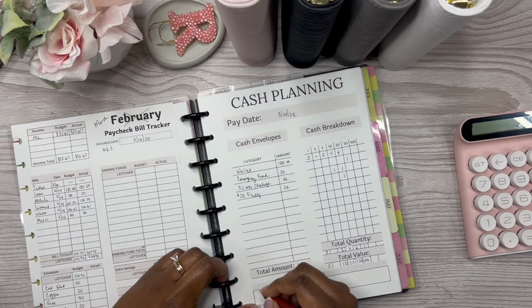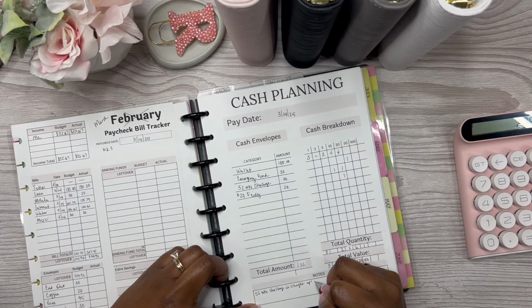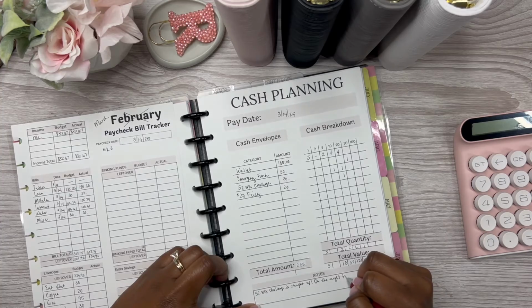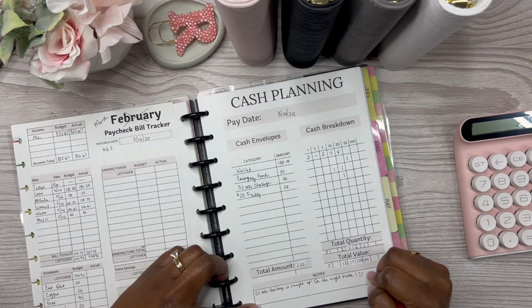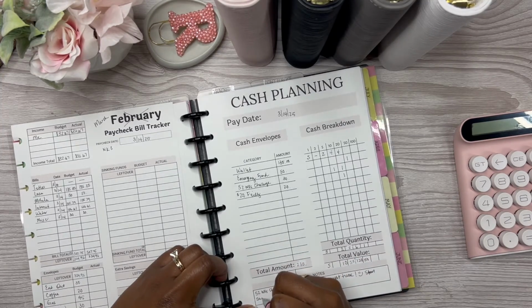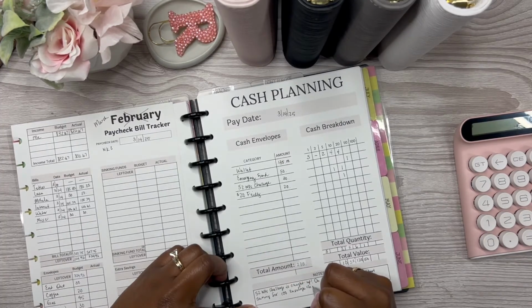So that's for my notes. Let's put 52 weeks challenge is caught up. On the right track. I need to put on here, start saving for the 100 envelope challenge, because I forget about it, y'all.